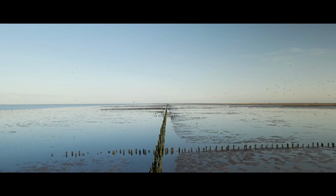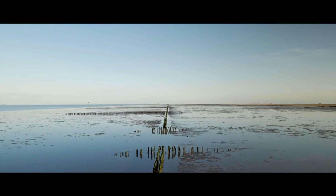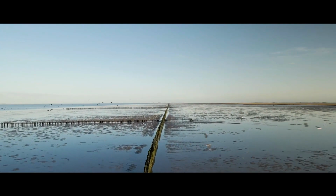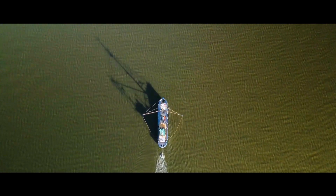The Waddenzee is the largest coastal tidal wetland in Europe, something which has earned it a spot on the UNESCO World Heritage List. It runs right the way from Den Helder in the Netherlands all the way to Esbjerg in Denmark, and it's truly a unique place to visit.